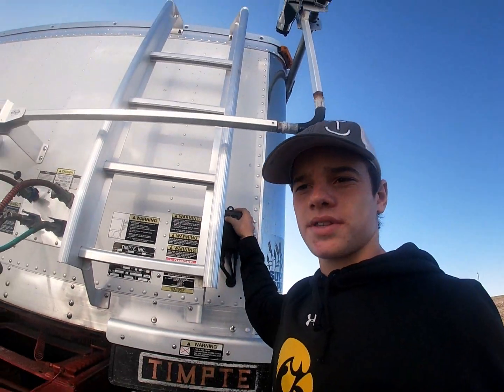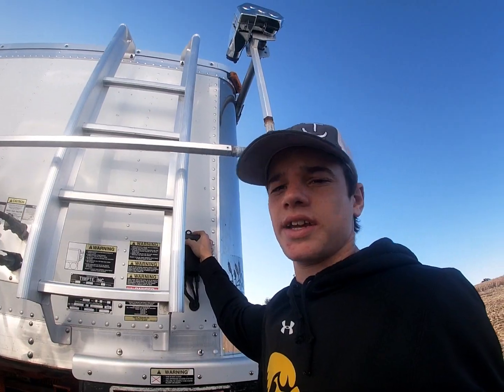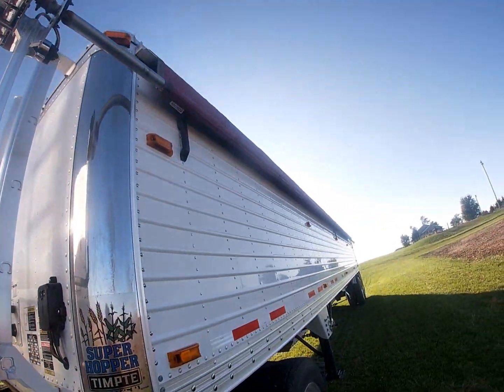We got automatic tarps and they're super nice. So when they work, they're really nice. There it goes.